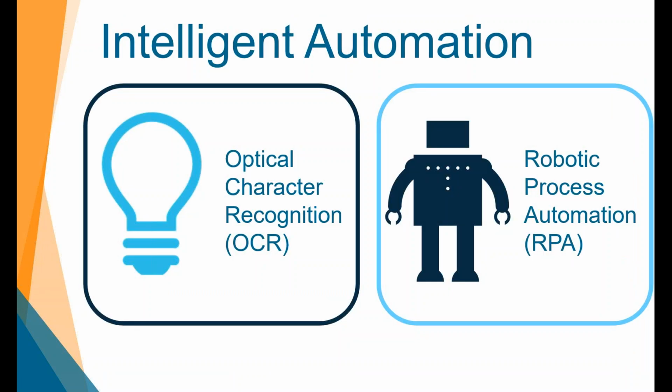Two areas of intelligent automation are going to be OCR and RPA. OCR, or optical character recognition, is the idea of a tool pulling information or extracting information off of a document without any user intervention. So whether a document's being scanned or faxed or emailed to you, the tool is going to take a look at the document and pull information off of it.